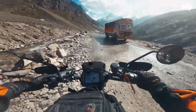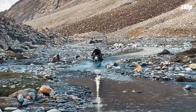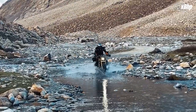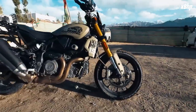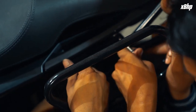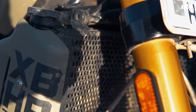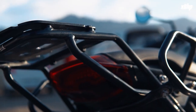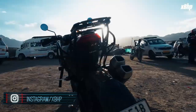The Indian FTR 1200 is not meant for touring, especially not this kind of touring. So it needed a fair bit of preparation before it could take on this road trip. We would like to thank Zana Motorcycles for helping us out with that. They made bespoke luggage racks for the FTR 1200 in addition to sump guards and radiator guards. All of these add-ons made this ride a lot easier than it would have been without those.